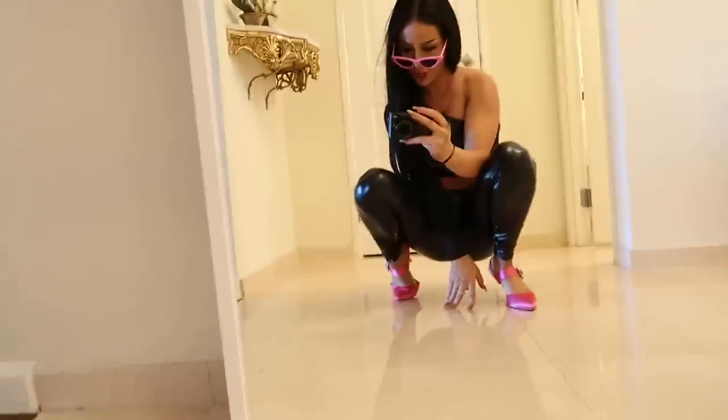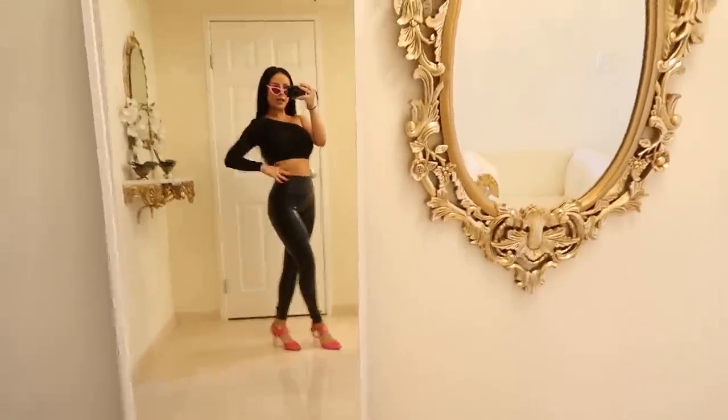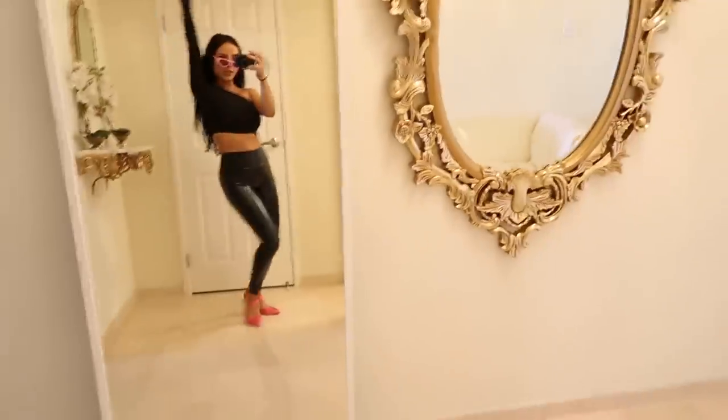And there you have it, kids. I don't know how Kylie was posing in that photo. I'm not that flexible, but there you go. Here's my frog pose. Ready for a night out on the town, ready to go to the club, ready to go. Honestly, I'm going to Trader Joe's after this, so this might be my fit. But then we have that.